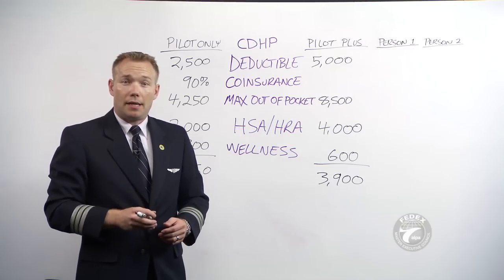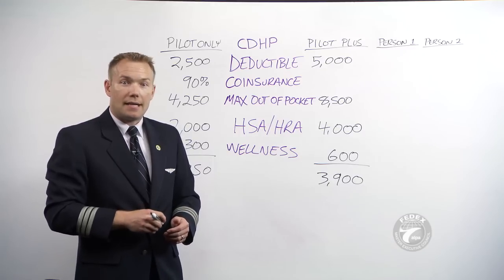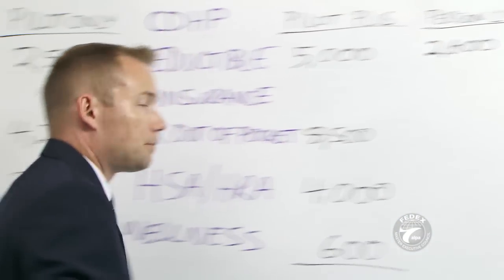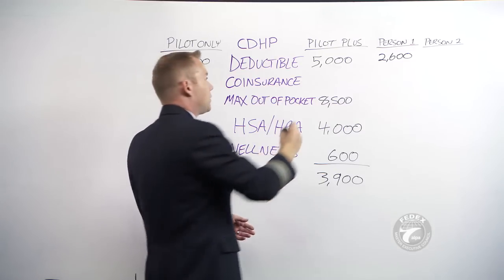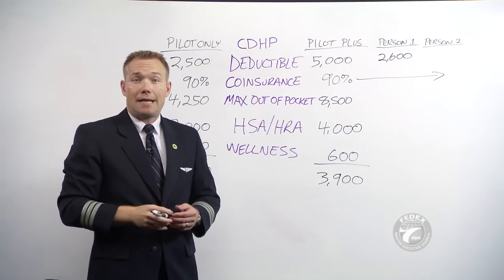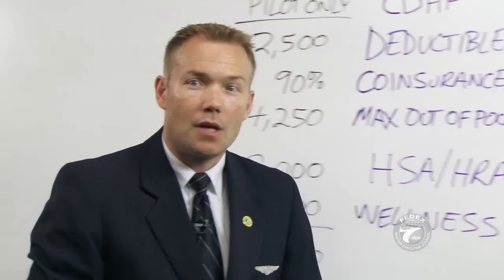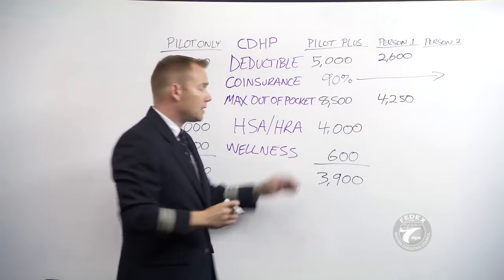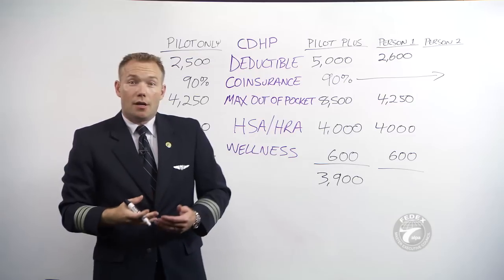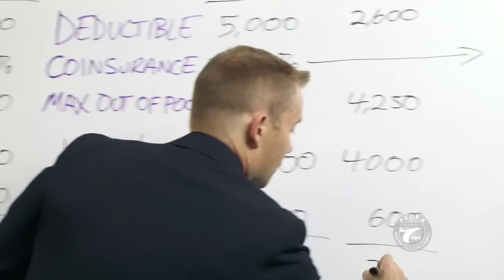Now let's look how that applies specifically for a two-person family. The math is similar for bigger families. Let's say person one has an accident. They have a $2,600 embedded deductible. The coinsurance is still 90%. The embedded max out of pocket, $4,250. The family still has that $4,000 plus $600 in their HSA or HRA. So if you use it all to pay for person one expenses, you are still $350 to the good.